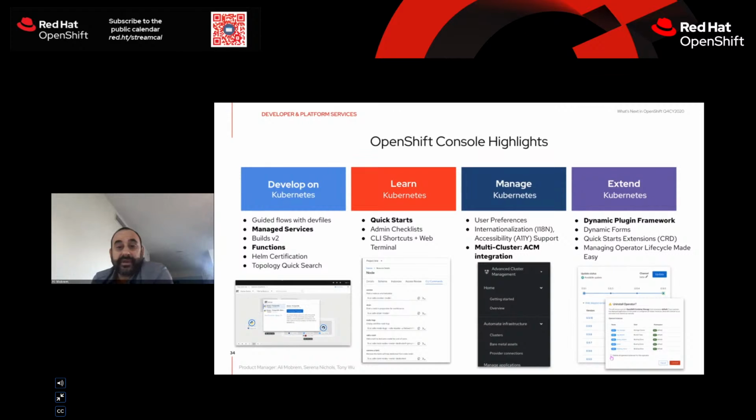Finally, the last thing we have is enabling the extension of the platform. So look for the new dynamic plugin framework that will enable operators to easily add and integrate new UI with the OCP console. Look also for general improvements to interacting with operators on the platform as well.